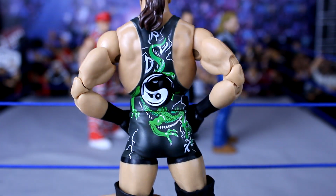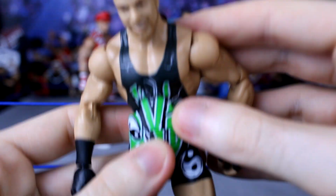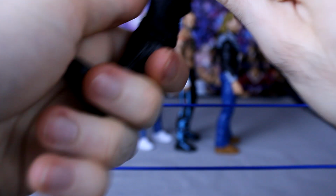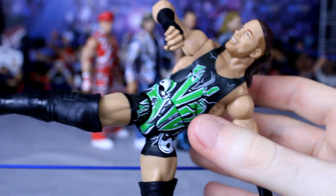Again, this is one of my favourite RVD attires. Love the green, the way it pops off of the dark green on the back there, and yeah, it's just fun to pose with, as much as I've been doing recently. Like, the double jointed arms for RVD really allow a lot of movement with it.